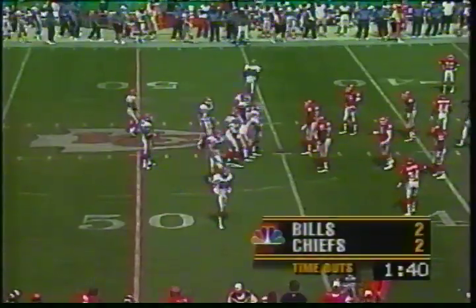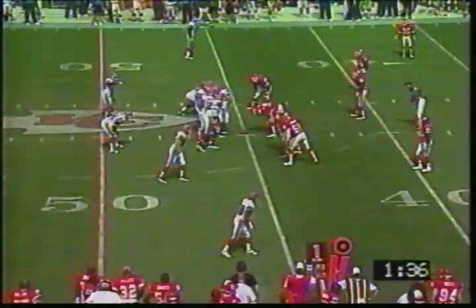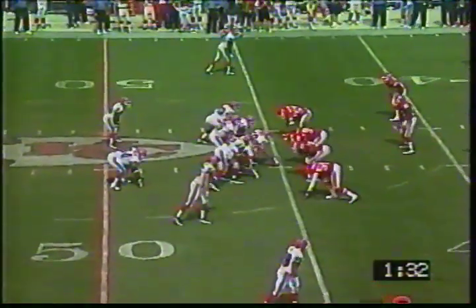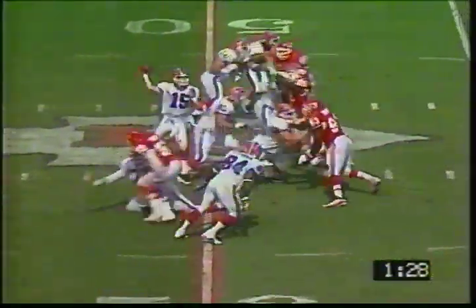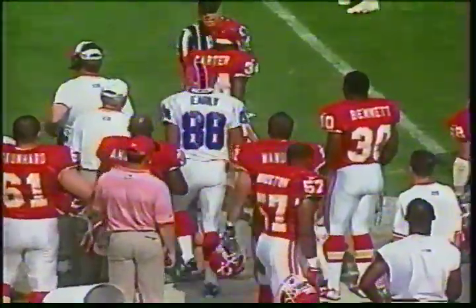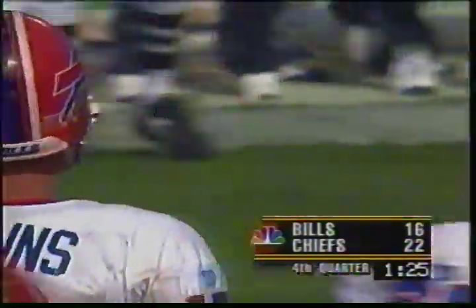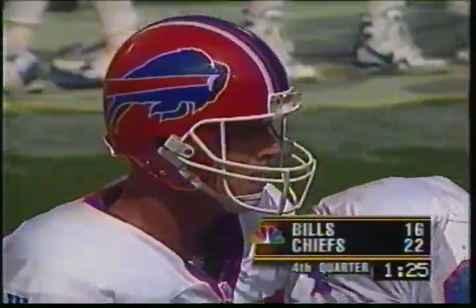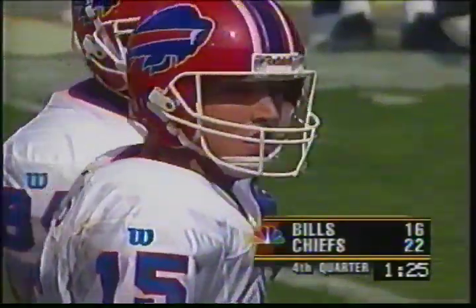Good hustle to get up to a line of scrimmage. Now the poise to get the correct play call. You don't have to rush here. You have plenty of time. 15-yard pickup that time. Again, they have two timeouts left. Collins, quick throw. Quinn Early's got it and gets out of bounds. At the 37-yard line, Dale Carter there in the coverage. And two quick strikes for Buffalo with 1:25 remaining and still the two timeouts left.